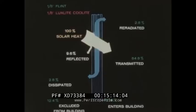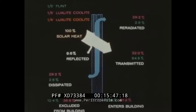By substituting 1/8-inch coolite, we again see 100% arriving at the window with the same 9 6/10% reflected from the surface of the glass. The coolite absorbs and re-radiates a much larger amount of the heat, and 29 2/10% is re-radiated both inside and out, but only 32% is transmitted. Thus, 38 8/10% is excluded from the building, and 61 2/10% enters.